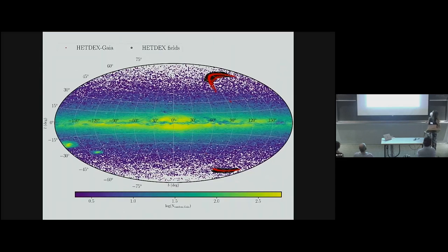And here's the footprint of the HETDEX fields in galactic latitudes overplotted with the Gaia data. This is one of the few talks where you see a survey going a little bit deeper than Gaia, because our sources are a little bit fainter.